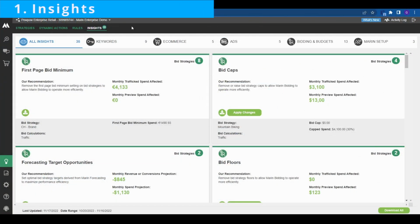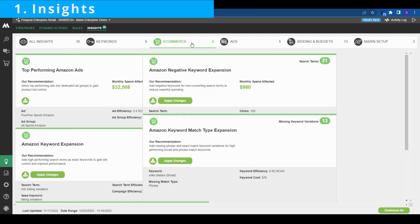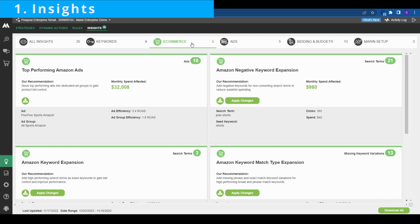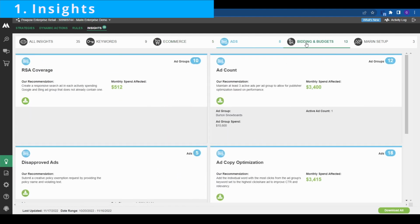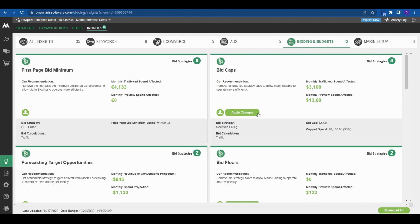First, our Insights tool helps you find performance opportunities or cost savings across all your accounts and campaigns. Think of it like a custom, automated audit of your accounts, constantly on the hunt for new opportunities. Nearly 2 decades of digital marketing experience went into perfecting these algorithms, and these are all delivered in a centralized, publisher-agnostic view. If you see a recommendation that you want to apply, all you have to do is click a button, and MarinOne takes care of the rest.